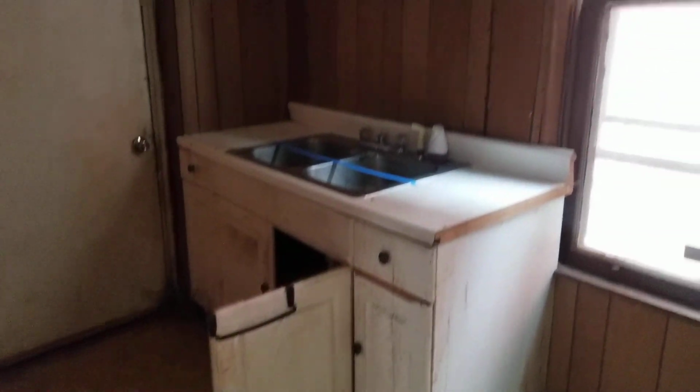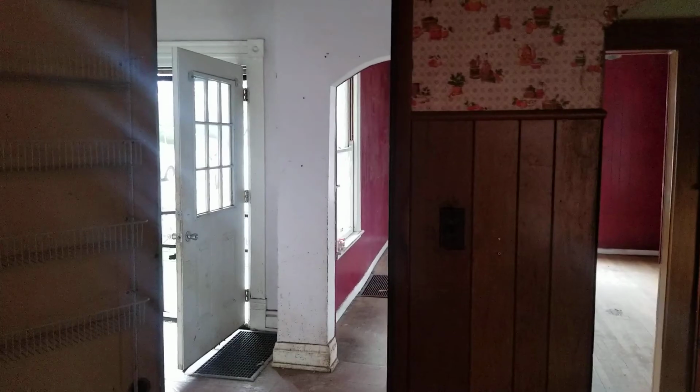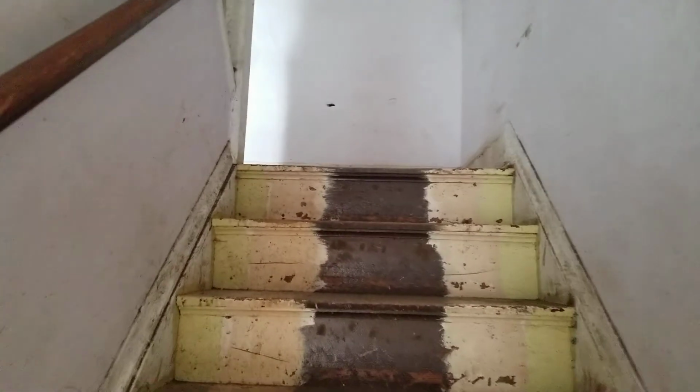So this is the kitchen. This is the only cabinet that we have in the kitchen, but it has a pantry. So two rooms here, and this is going to the basement. I'm going to need somebody with a flashlight to go with me in the basement. I'm going to get back here. I'm not sure what this room is, just a small room. And one room here, living room, bedroom or dining room here, and we are going into the second floor.